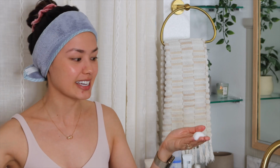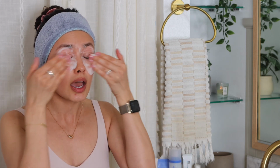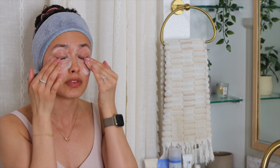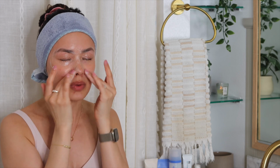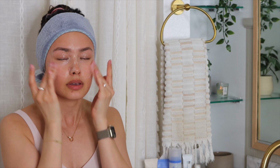This is my bottle, and Ocusoft actually sent me this bottle, so this is like my backup bottle, which I'm really excited about. I just put a pump onto my hands. And like I said, because I have finicky lashes, I make sure to really focus on my lashes and use my fingertips to get in between there, because this is a couple days clear, but I just had a flare up like a week ago. And so I use this around my eyes as well. And then just rinse off.